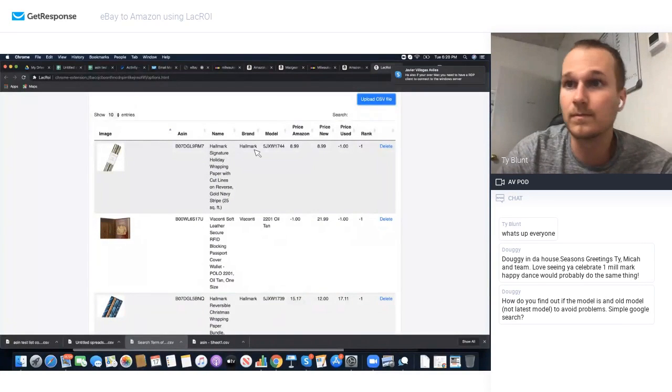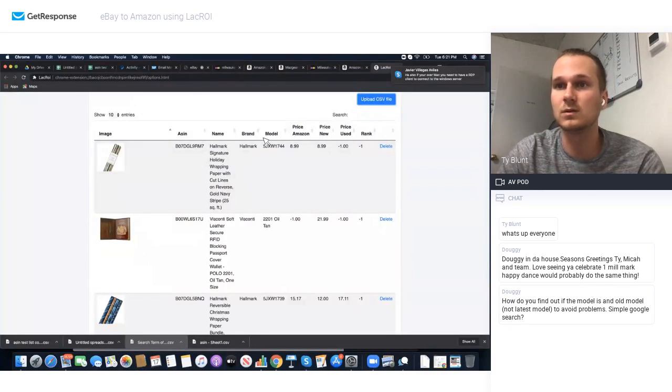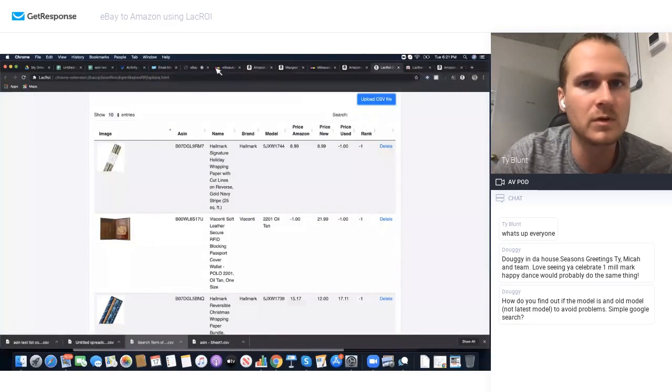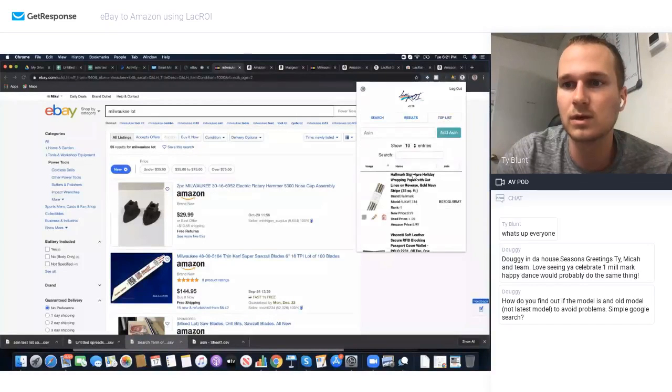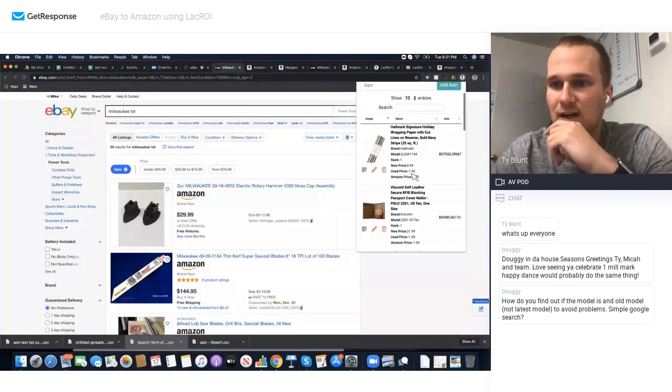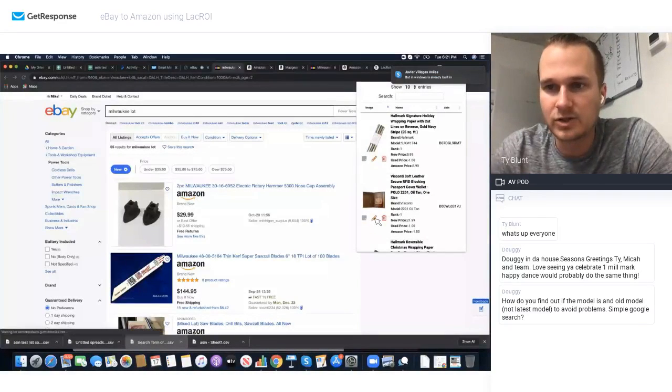So what I'm going to do here is I'm going to now do a few things. One, check and see if it works. So what I'm gonna do is I'm gonna go back to here. Now, if you jump into your LacROI, let's see if my top works. Perfect. So my top works. The window's already built in. Cool. So now the edit function works on this.